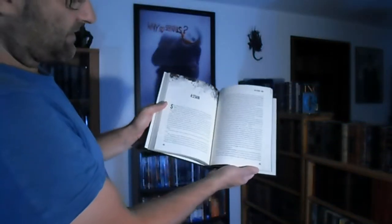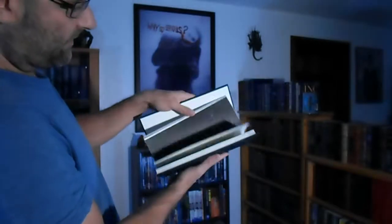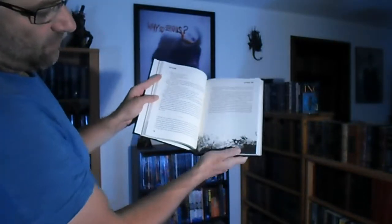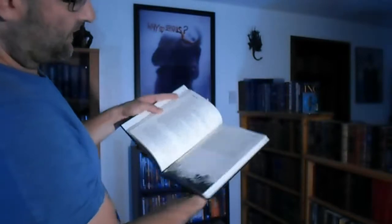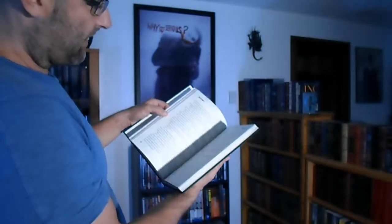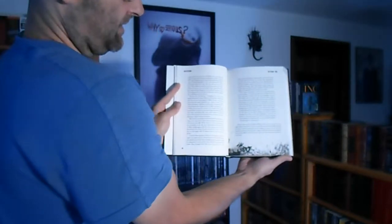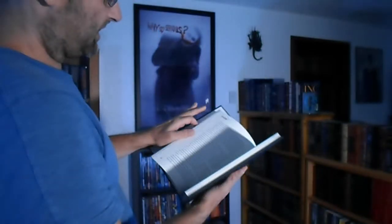Here's a look at the text. You can see it's a fairly large format. Throughout the book, there's this kind of artwork down here. This is repeated all over the place, and it just helps to break things up a little bit. It looks nice, and it's just cool.